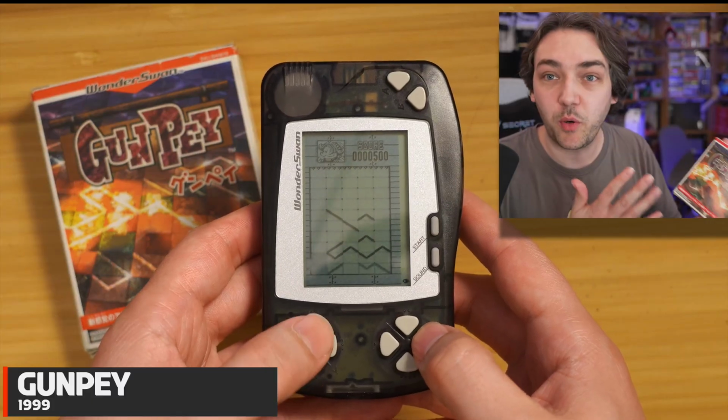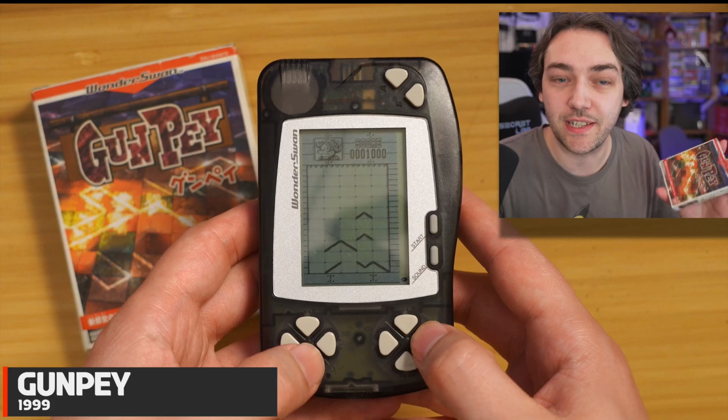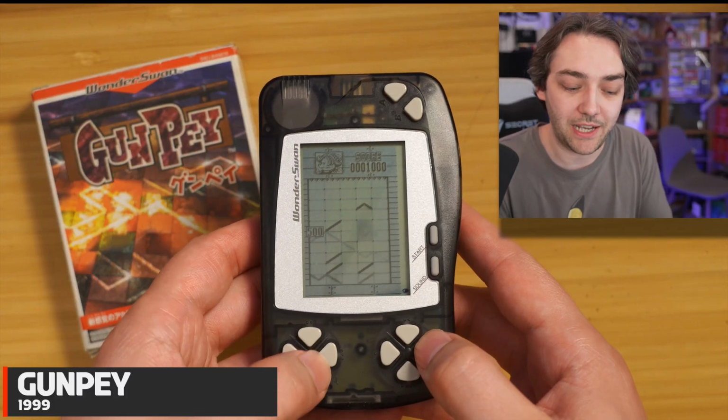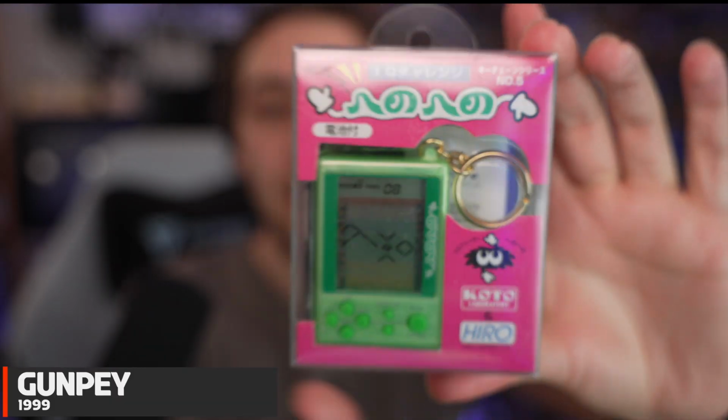But basically, before Gunpei Yokoi designed the WonderSwan, which unfortunately he didn't live to see the release of, he did actually create some more LCD games, just like his old Game & Watch games that he'd made in the past, and one of those was this game that I've got right here by Koto Labs, which is the company that he founded, and this game is called Professor Heno Heno.